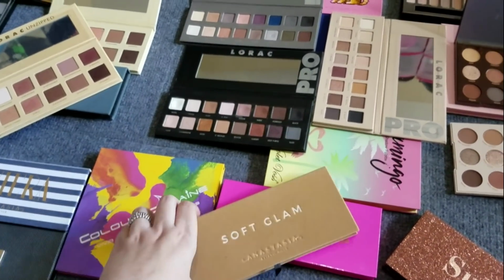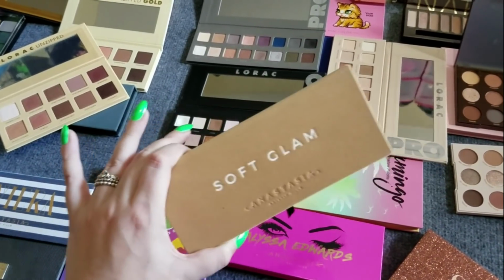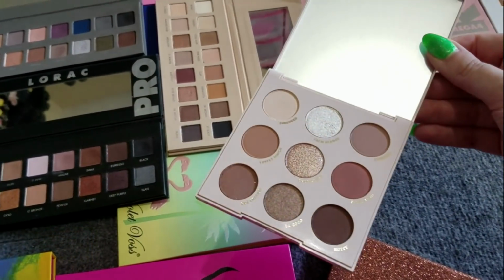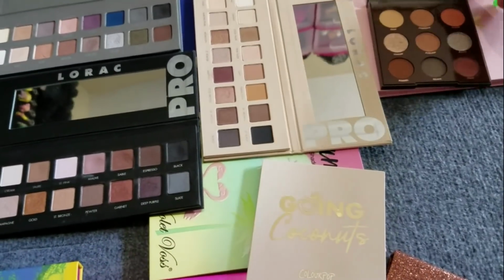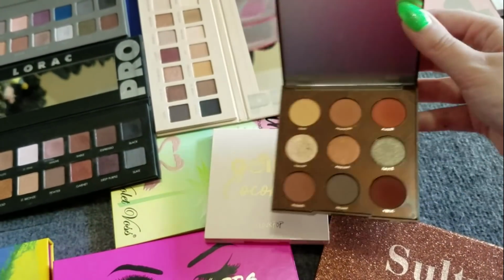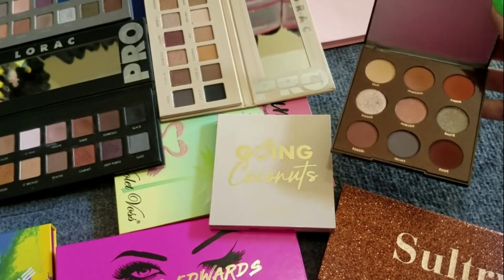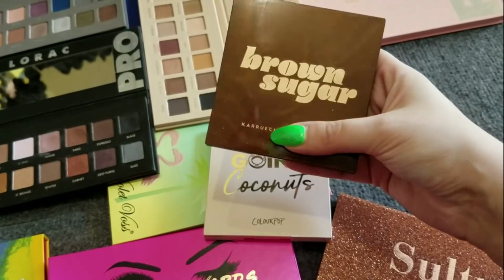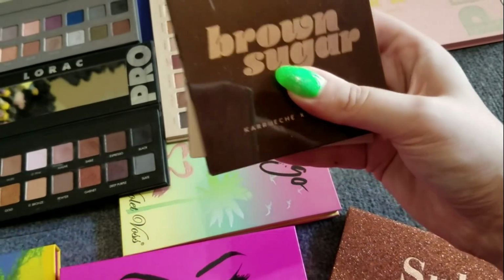Anastasia Beverly Hills Soft Glam. Absolutely beautiful palette. Y'all know this is one of my top 10, probably top 5 palettes. And then my new favorite neutrals going on here, this is the ColourPop Going Coconuts one. And then this one, which I'm so sad because I didn't realize it was limited edition. I think it was the mint palette that came out and I wanted some free shipping, so I got the Going Coconuts one. And then this one, which is the Karouche X ColourPop Brown Sugar palette. I just thought it was one of their regular monochromatic palettes. Both of these are absolutely stunning.